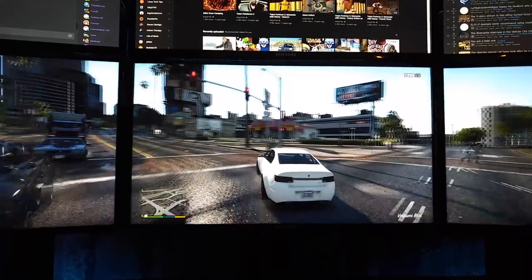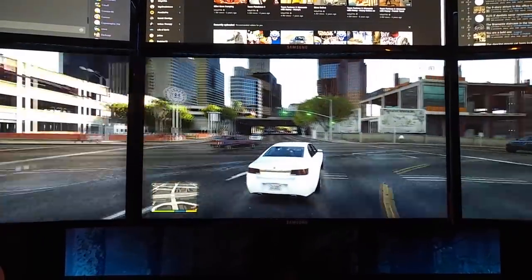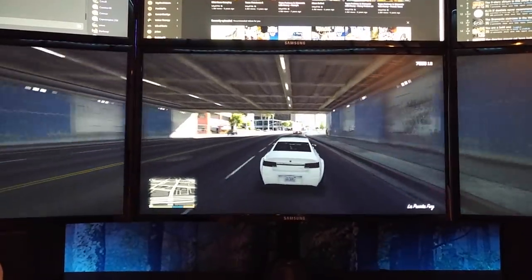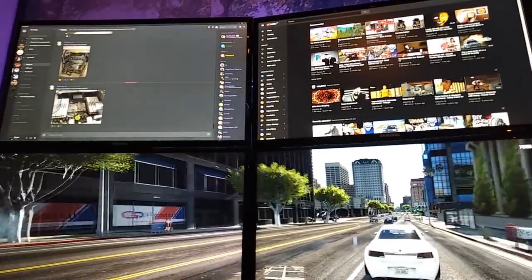But also keep in mind, he's not going to be using all six of those screens to game at. As you can see here, he has the bottom three set up for the whole Eyefinity or the surround gaming, whatever you want to call it. So he could still have those top three for browsing the internet, monitoring anything, and still game comfortably with these three bottom screens. This is just the Matrix, man.